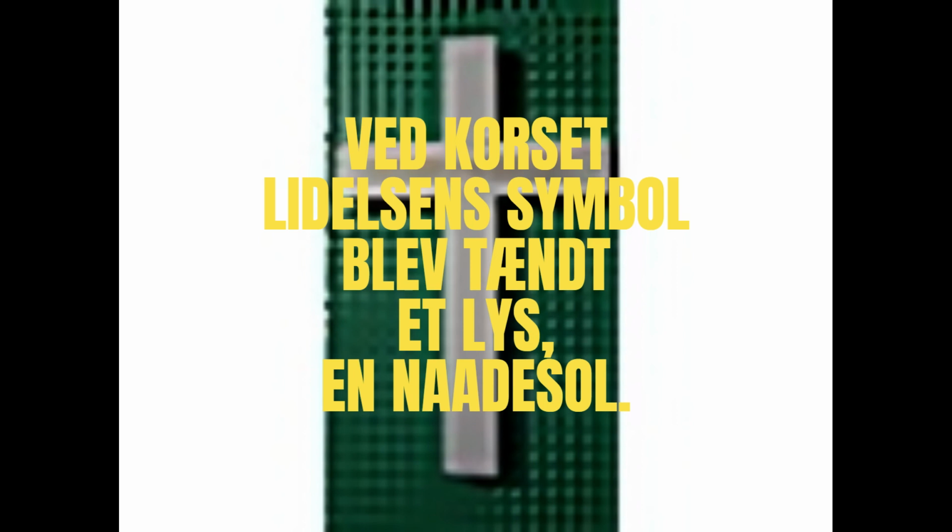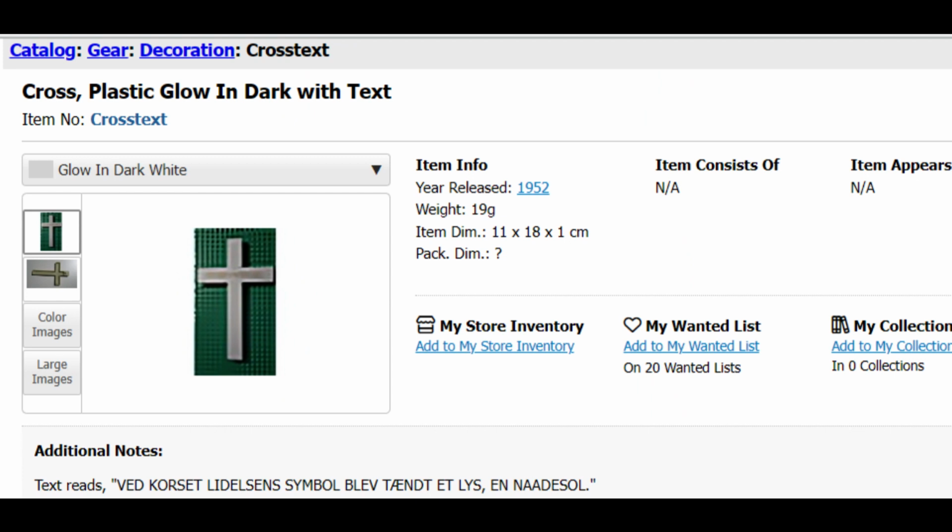The text reads in Danish, "At this cross, a symbol of suffering, a candle is lit, the Son of Mercy." While found on Bricklink, it doesn't seem that any of these have been listed on the site, at least recently, for sale. Simply put, this is a very interesting item and bit of history.